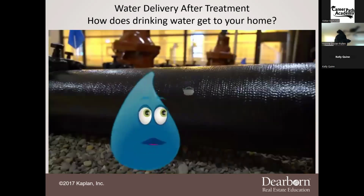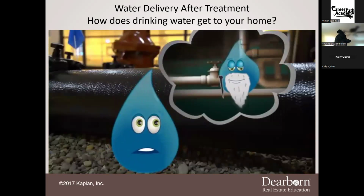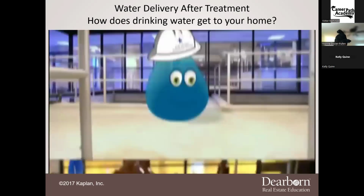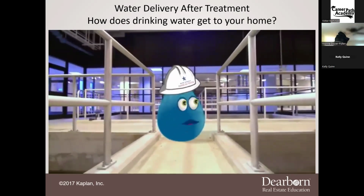Hundreds? That's a long time. Won't the pipes start to break before then? Yes, and fixing breaks can cost 10 times more than replacing pipes. Wow, so investing in our water systems is more important than ever.